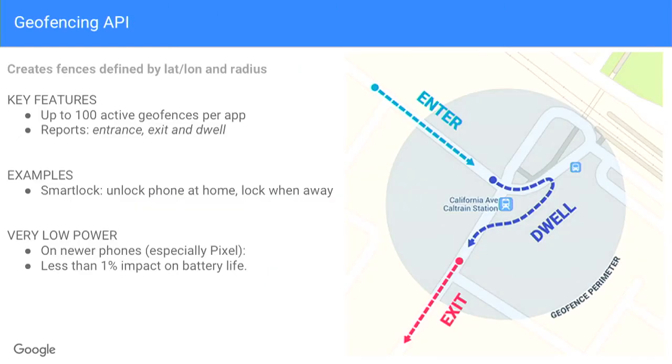Okay, another thing is geofencing. You've all heard of geofencing. It's an abstraction of location where you define, the way we do it, a point and a radius, so it's a circle. And then any app can define up to 100 geofences and set a wake up so that any time for any of the following, any or all, whether you enter or exit, or if you've dwelled within the geofence for a certain amount of time that the app decides.